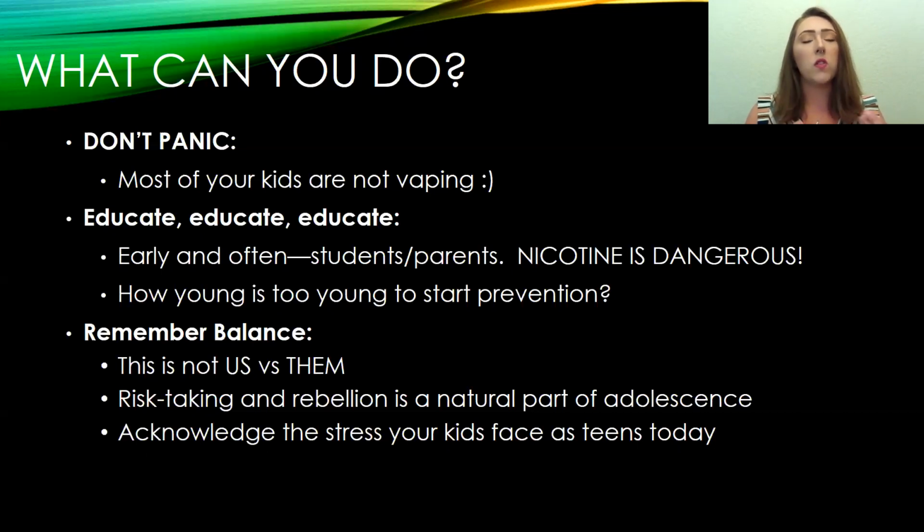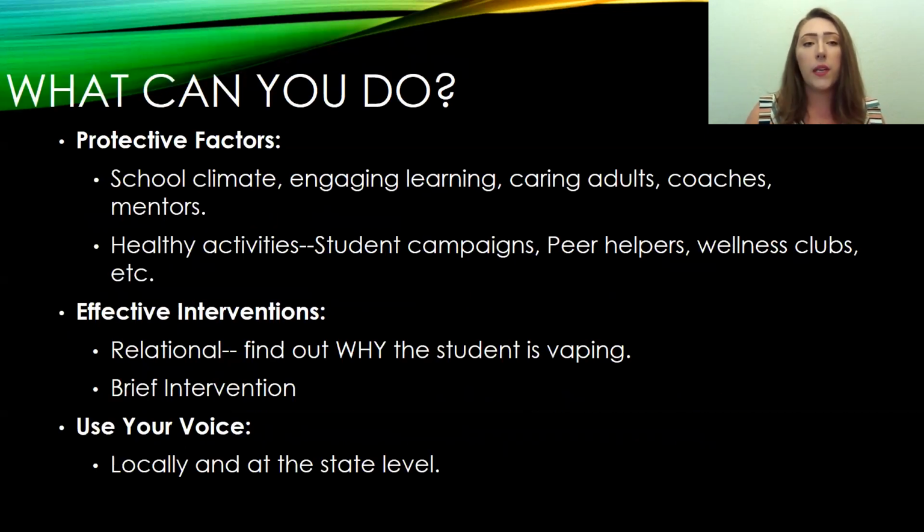So much of vaping is used as a coping mechanism. So how can we step in there and figure out what's going on? A lot of kids are using this with their stress and anxiety. So seeing how we can get to the root of the issue and not just slap a Band-Aid solution over it.